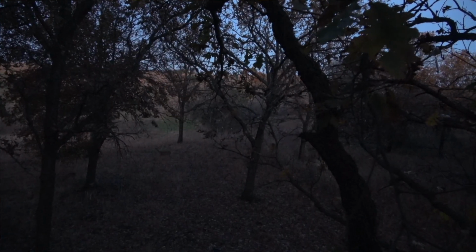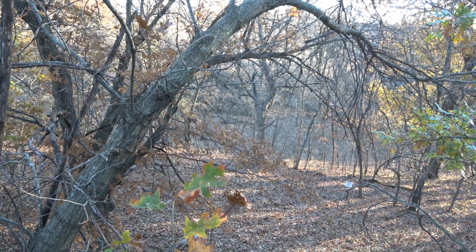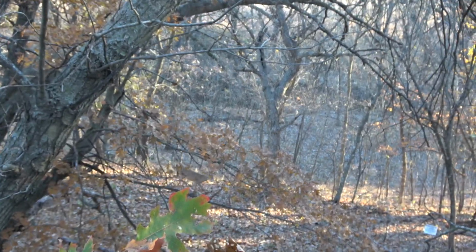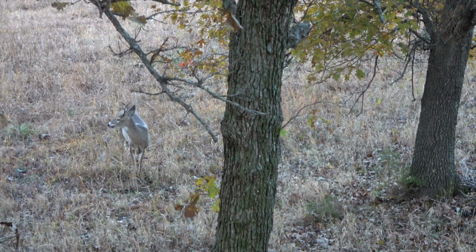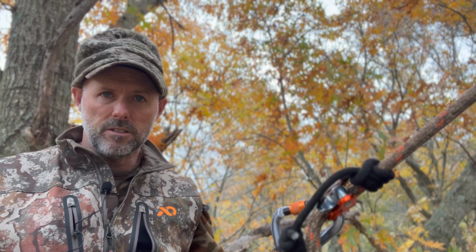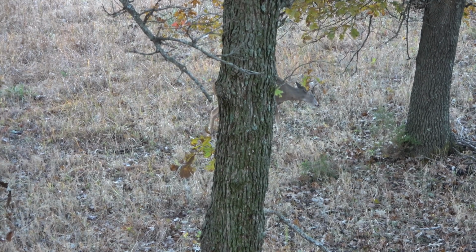So the setup here is there's a river behind me. The river's on private, but it's at the bottom of a hill. There's a big ridge that comes up right here, and the oaks along this ridge are just dropping like crazy. There's acorns everywhere, littered on the ground. Deer have just been tearing them up. There's some rubs and some scrapes and a lot of deer sign here.